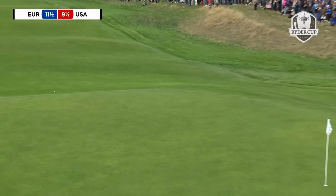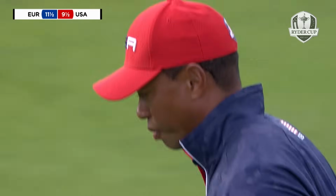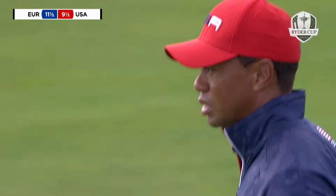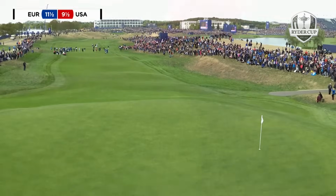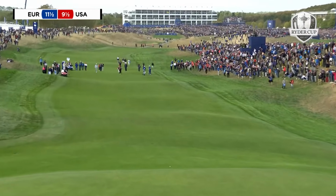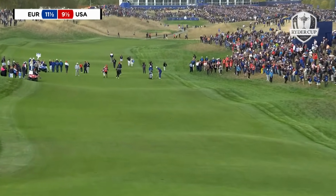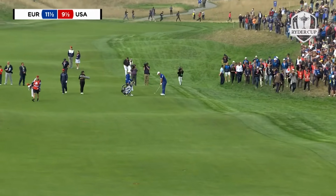A little unlucky, just caught the upslope there for Tiger, but again, it's a huge advantage for Jon Rahm, just a sand wedge or a wedge in his hand. He's one up, and there's only one more hole after this. Jon Rahm won the opening hole against Tiger Woods, and he's never been behind. He was brought back to all square at the 12th, but immediately went ahead again at 13.